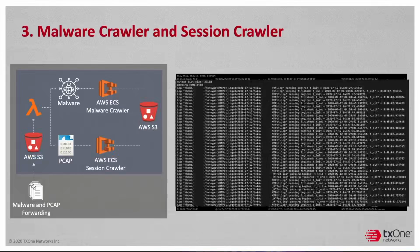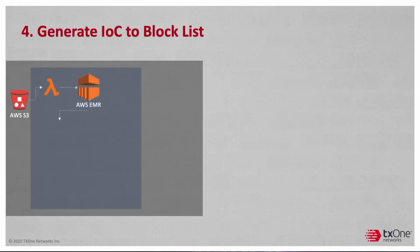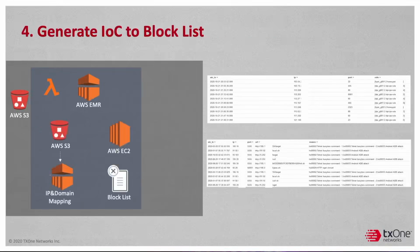Then the session crawler is responsible for processing the content of PCAP. Well, it attempts to find a specific command injection, URLs, and anything else that may be considered strange. After the hunting system analyzes the PCAP and malware, it produces a list of malicious IP and URL. At the same time, it will also trigger Lambda to conduct a more in-depth blacklist production process.